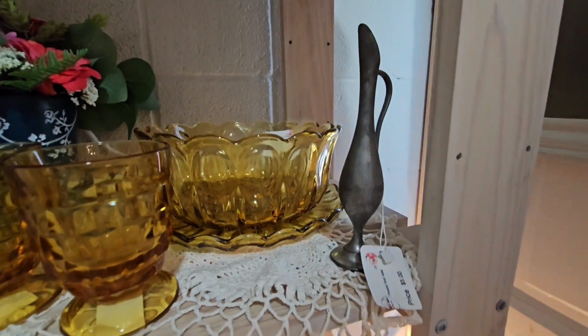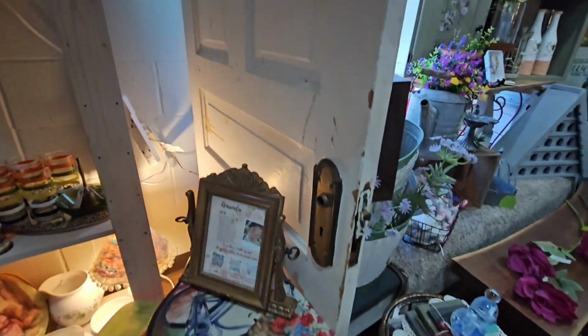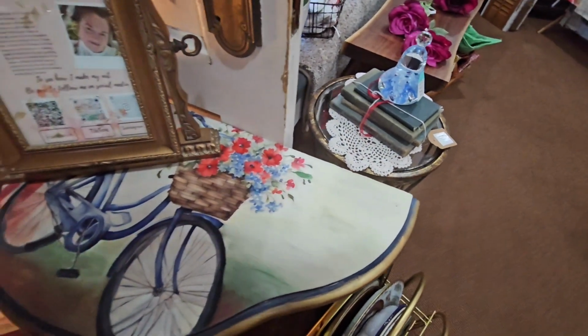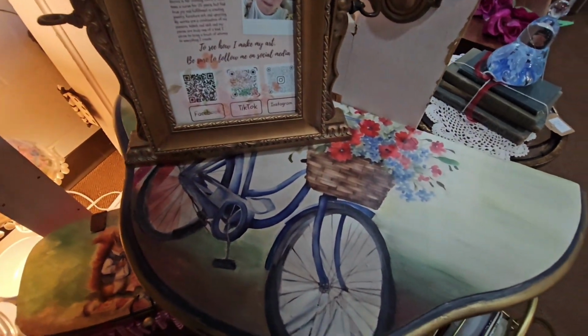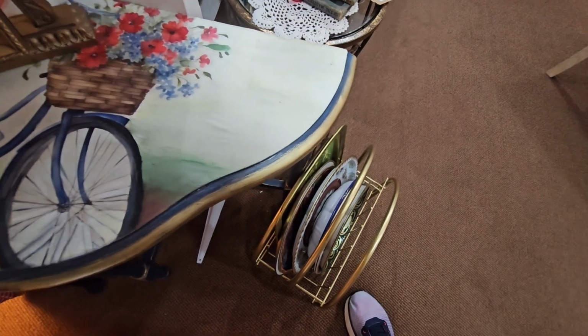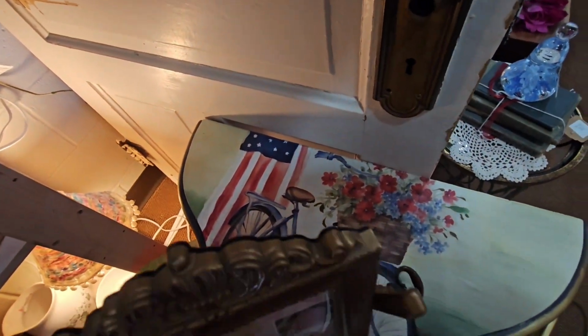1970. A little pewter vase. $5, not bad. Well, this table is adorable. Okay. How cute is that?